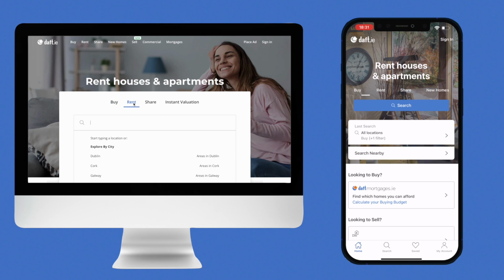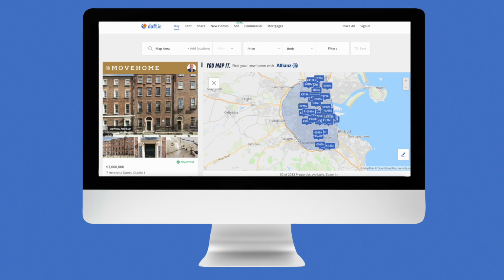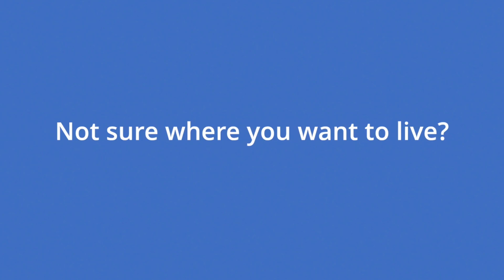Whether you're buying or renting, you can now draw a shape around the area of interest and instantly pull all the available properties in that area. It saves time and makes life a whole lot easier. It's so precise that you can even choose the very estate you want to look at. Or you can search for a much broader area.